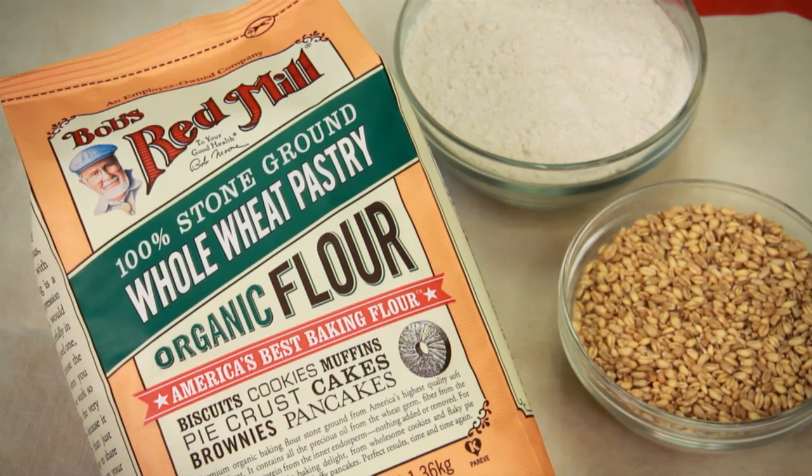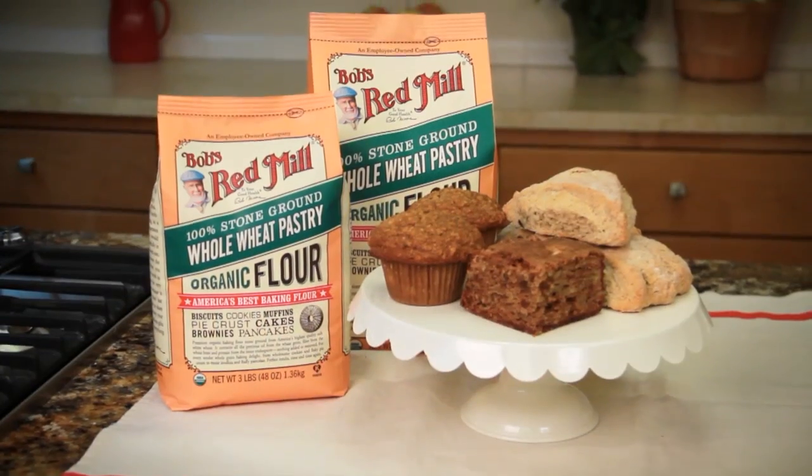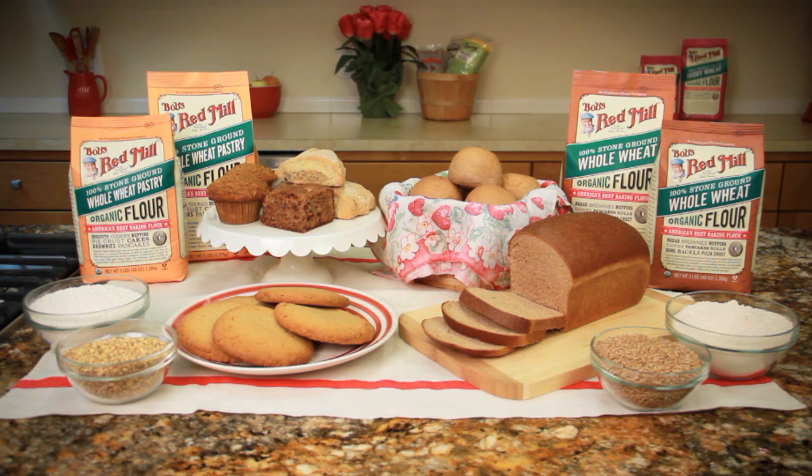Whole wheat pastry flour, on the other hand, is milled from whole grain, soft white wheat. Soft white wheat has a lighter flavor and color than red wheat, and it is also lower protein, around 8 to 10%. Lower protein means lower gluten, which is perfect for making tender whole grain pastries. Whole wheat pastry flour is the ideal ingredient for any recipe that uses baking soda or baking powder as a rising agent, including cookies, muffins, pancakes, pie crusts, and quick breads. With these two wholesome whole wheat flours, you're able to make delicious whole grain baked goods of all kinds.